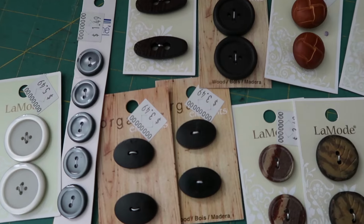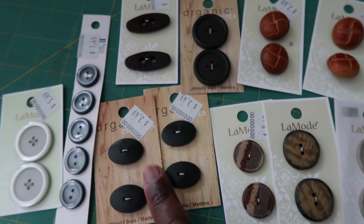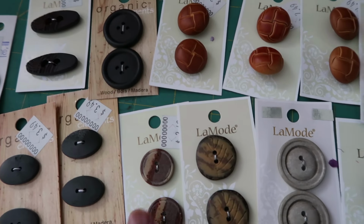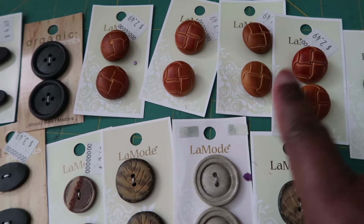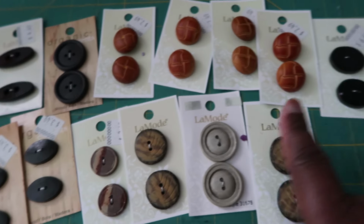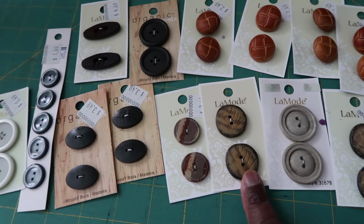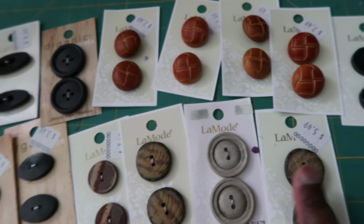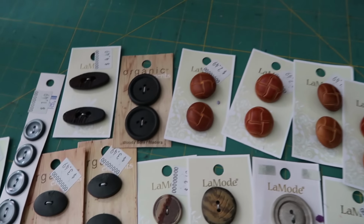I grabbed up all of the wooden buttons, wooden looking buttons, and then I picked up a couple other ones that are not wooden, but you'll be able to see here when I pan this down. So let me show you the buttons that I picked up. Here are all the buttons I picked up. You see they're normally like $3.49. They were like 20 cents maybe. Not even, maybe not even that much. But anyway, I really liked these, and so I picked up all of the wooden buttons that I saw in the bin. And then I picked up these as well. These were all of the buttons that I picked up.